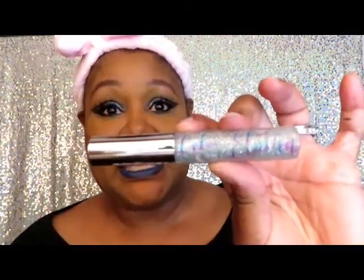Now, I love how plush and velvety the lip looks, but I think I'm gonna go a step further, add a little bit of glitter and shine to it. So this is our Sheer Lip Gloss in Gunmetal.